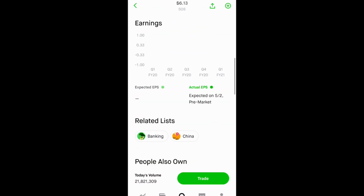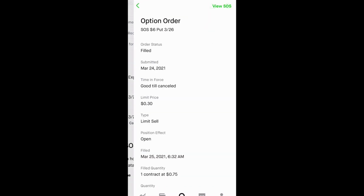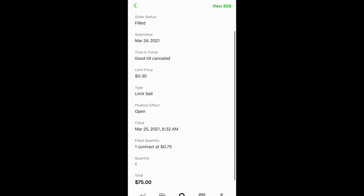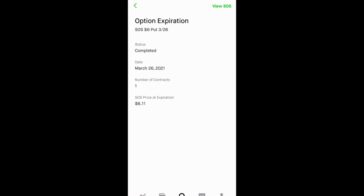And then I just did one last week. It was giving me a $75 premium. So I had put this order in. This was March 25th, $75. I had put in a limit order price of 0.30, but it got filled at 0.75. And then on Friday, you can see SOS, $6 strike price. It is selling a cash secured put with a March 26th expiration date.